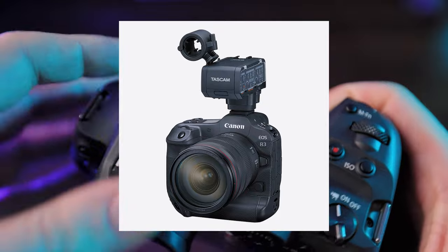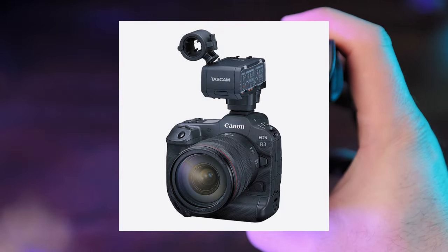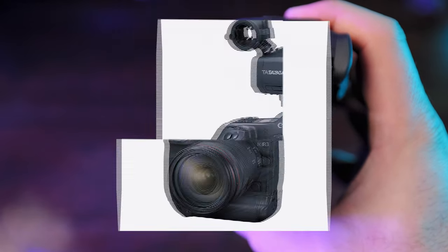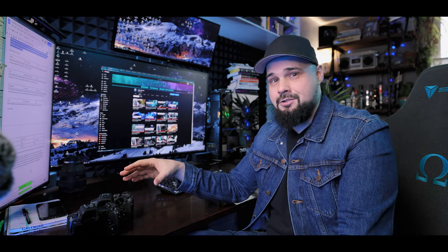So if you're looking to shoot more professional video, then the R7 has that option. And when you upgrade the R7 to another camera, you can take that Tascam recorder with you. So it's a nice little addition if it's something that you're going to use. There aren't a lot of accessories for that advanced hot shoe yet.